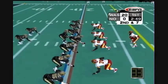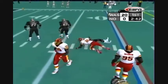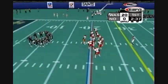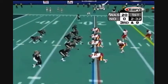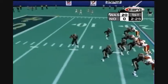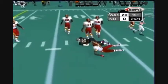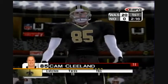Set. Cut. Quarterback drops back. Nothing. Absolutely nothing. Third down and 9 for the first. They'll rush 4 from the nickel. Cut. Brooks drops back. Cleveland in traffic. A 19-yard pass to Cleveland. Cleveland has the skill to dominate from the tight end position.